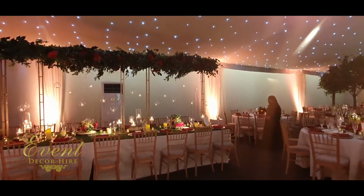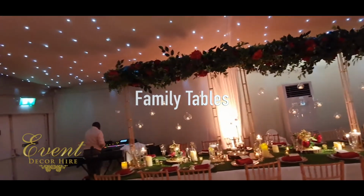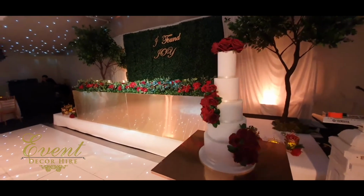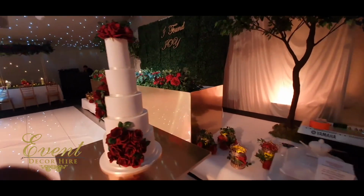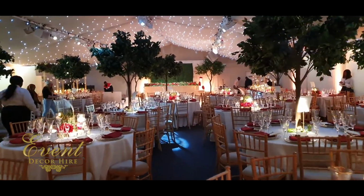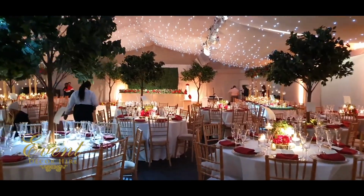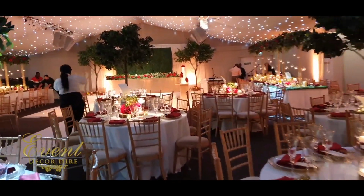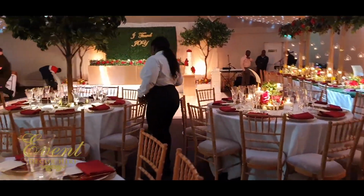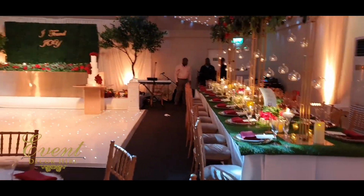And left and right of the dance floor, we positioned our family tables. And these are a great idea to put your nearest and dearest of family and friends, bridesmaids, groomsmen, and anyone that can't fit on the top table. It also works as a great way of adding to the design of the room, especially when you have more than 15 tables. It just breaks it up and adds a bit more of a design element to the room. We provided the charger plates as well as gold cutlery, again adding an element of gold to the tables, which was her colour scheme.